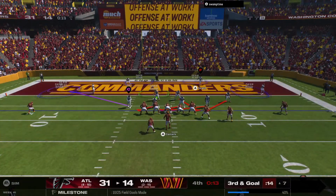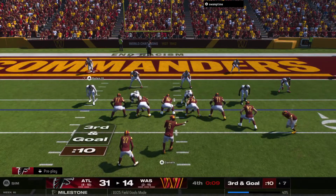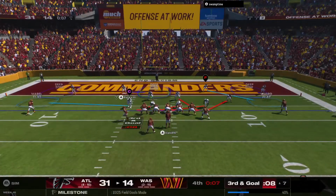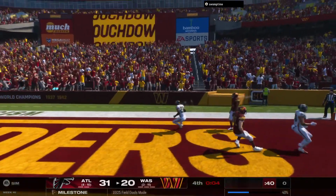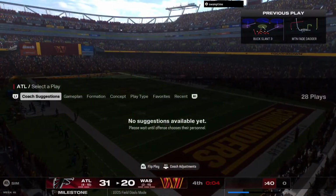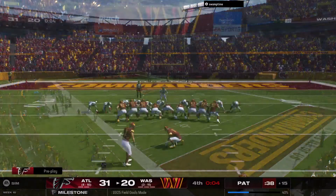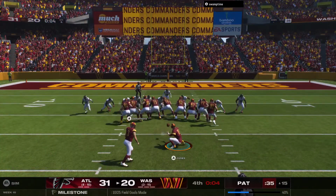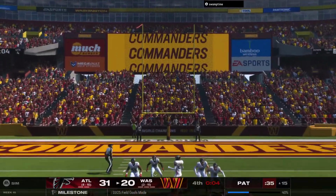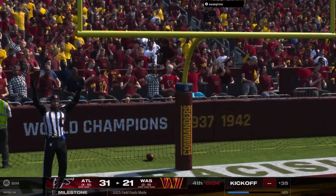So now, here's 3rd and goal. Ready? Sending a receiver left. Shotgun snap to Daniels, and they will score! Touchdown, Washington! The Commanders get it back to within 2 possessions. York now for the extra point. The point after splits the upright, and the Commanders cut the lead down to 10.